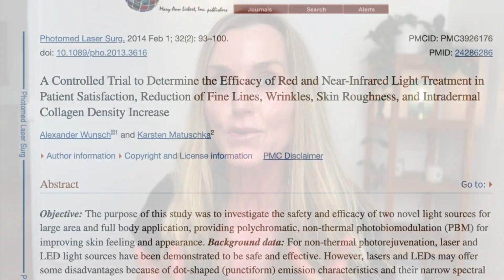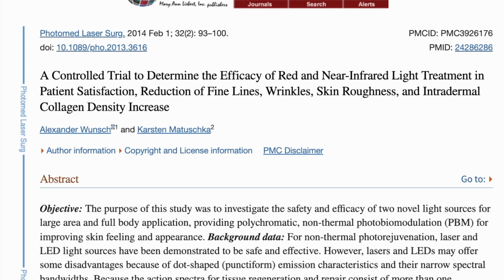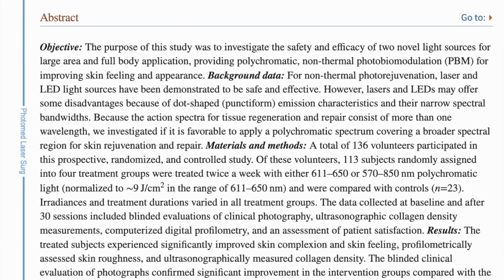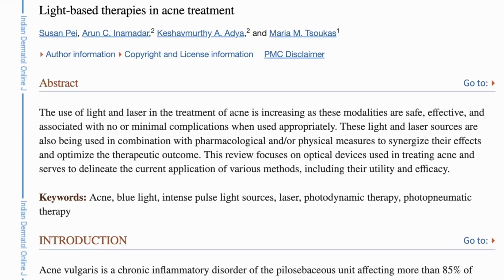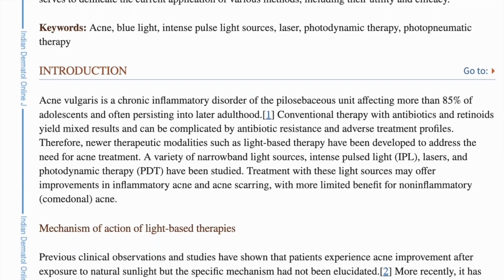And we do know that red light therapy has incredible benefits for our skin. Studies show that red light therapy can not only help induce more collagen and therefore help reduce the appearance of fine lines and wrinkles, but its anti-inflammatory benefits also make it quite helpful in the treatment of acne and other inflammatory skin conditions.